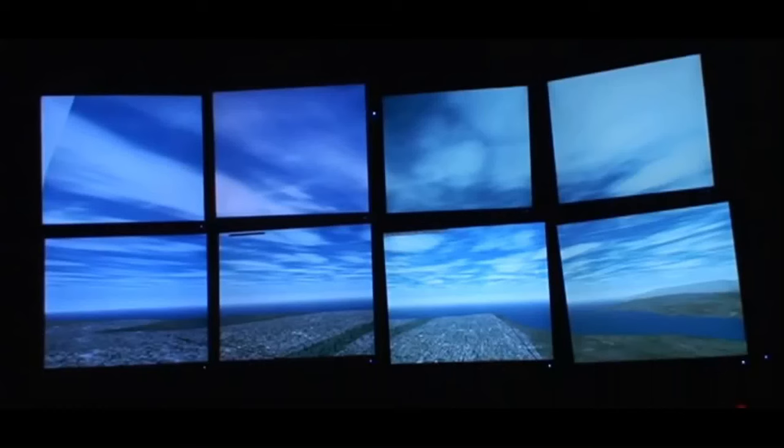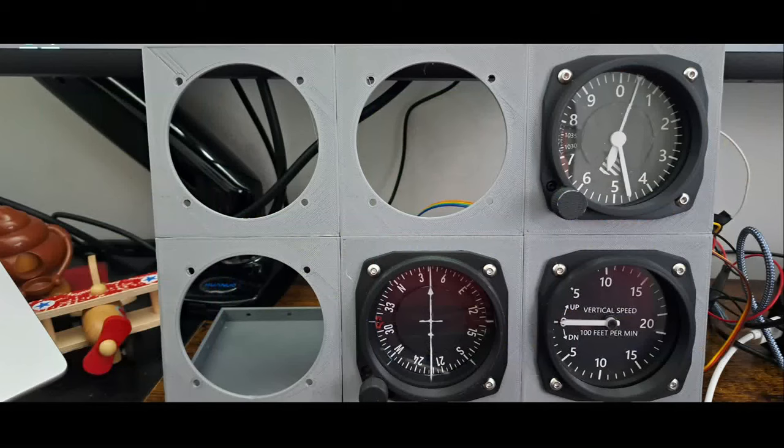Then the next project I want to show you is one which is currently active by Matthias Sayer. He uses a Raspberry Pi Pico and started using 3D printer parts to build an altimeter, vertical speed indicator, and compass, as you can see here. To complete the six-pack, he's currently working on the artificial horizon. I haven't seen an update in the last few days, but that's how the state is.